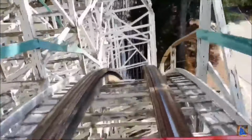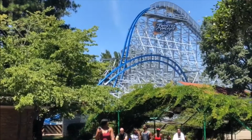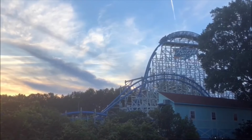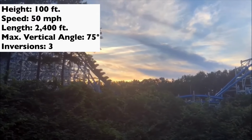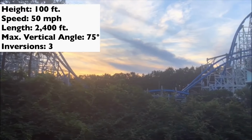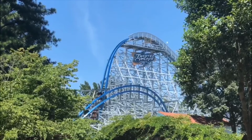Six Flags had a different plan, involving a new layout with steel track manufactured by Rocky Mountain Construction, or RMC. Now the original wooden structure would be home to many airtime hills and even inversions. The new hybrid coaster opened up on May 25, 2018, to rave reviews of strong airtime and a very fun ride experience. The new attraction stands at a height of 100 feet, reaches a max speed of 50 miles per hour, and has a short track length of 2,400 feet. Despite these unimpressive stats, however, the ride packs a serious punch.